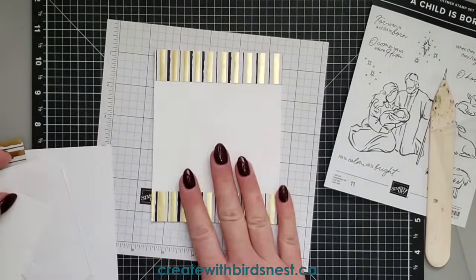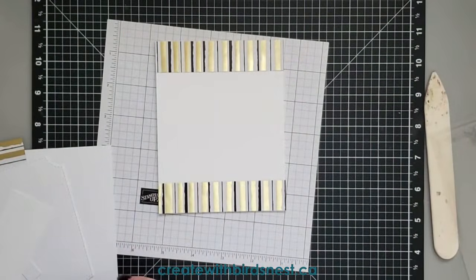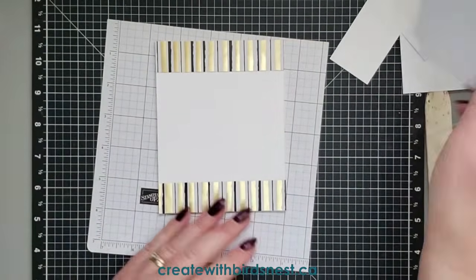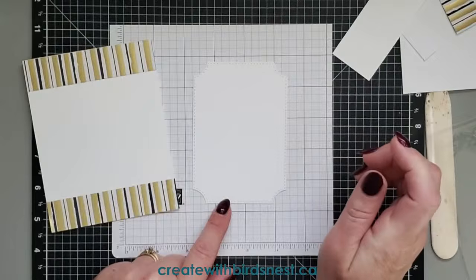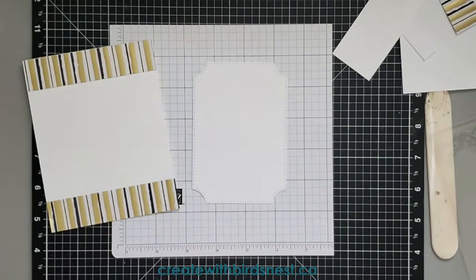All right, so now we've got that. Okay, I got all these pieces. So have you guys seen the new branching out dies Stampin' Up came up with? They are so fun. So this is one of the labels that I cut from that set, and we're going to use this for our stamping.